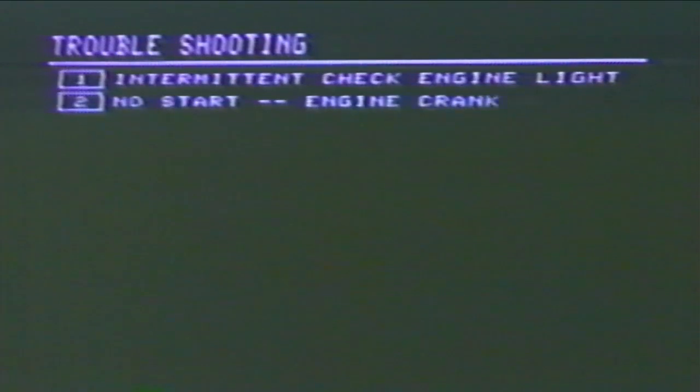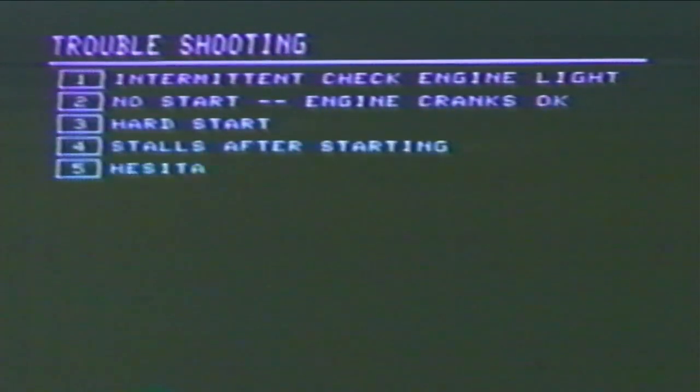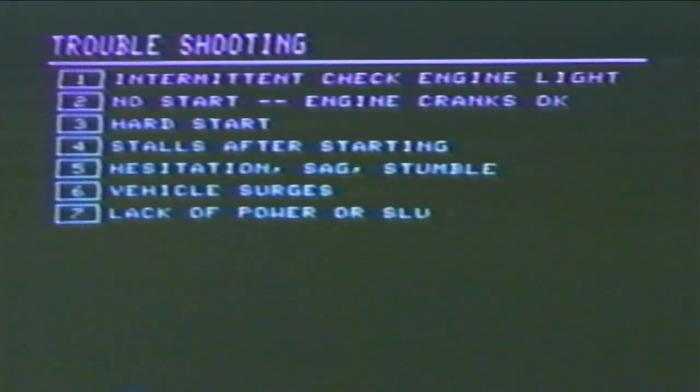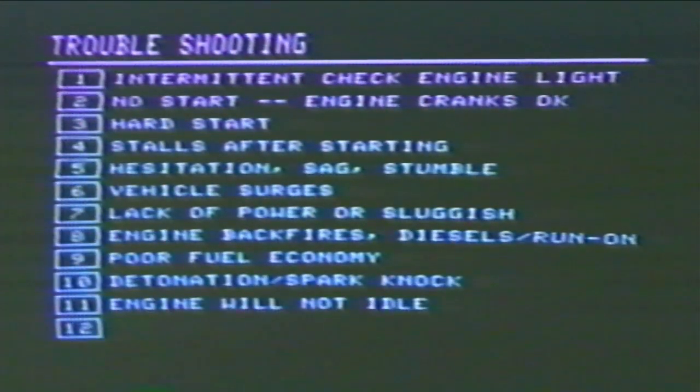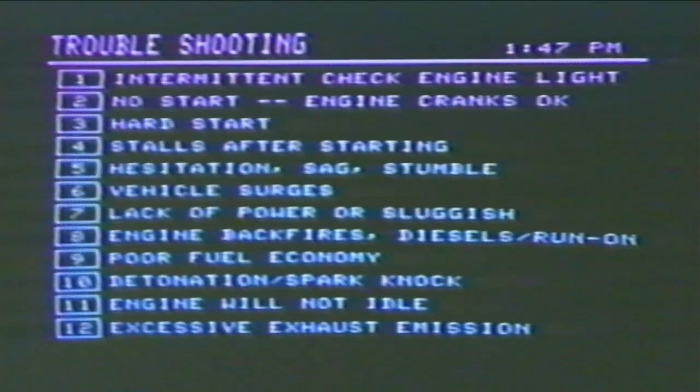Always ask the customer the questions necessary to determine exactly what his complaints are and when they occur. Remember, you cannot diagnose a problem that doesn't exist. Next, do a visual inspection.